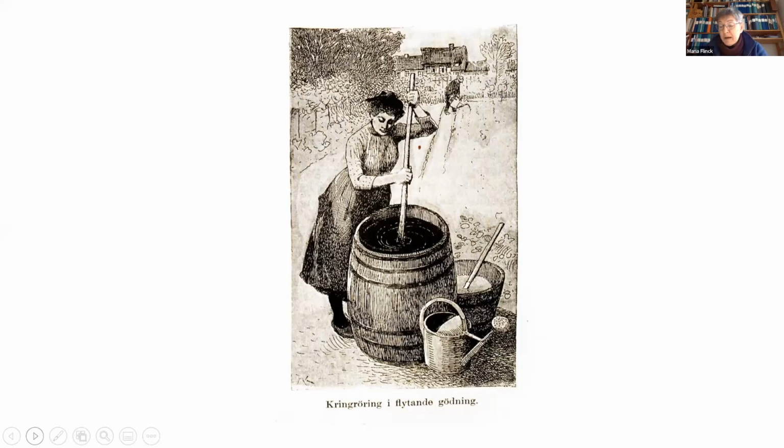At this time, everyone had a chamber pot under their bed to pee in during the night. These pots were collected in the morning by a maid and the contents poured on the manure pile or the compost heap. Urine mixed in a barrel with washing and dishwater could be a good liquid fertilizer. And here we see a woman mixing this liquid fertilizer. Again, the dirtiest and heaviest work.